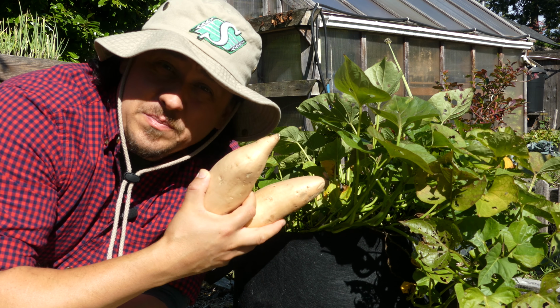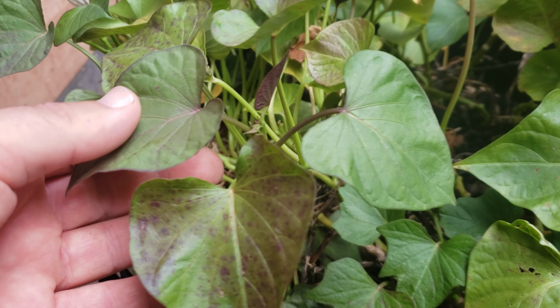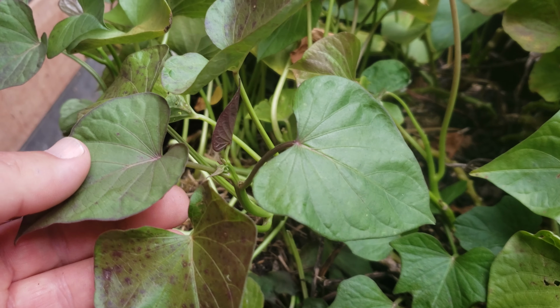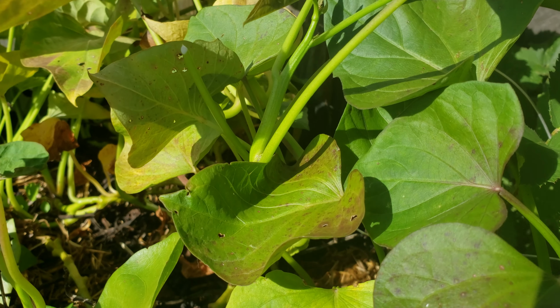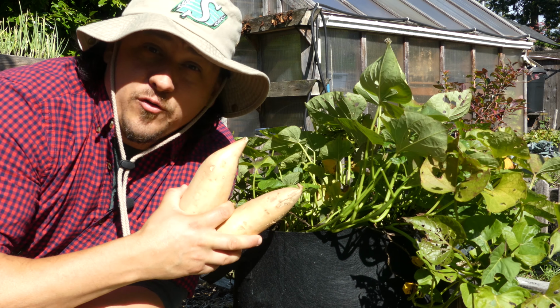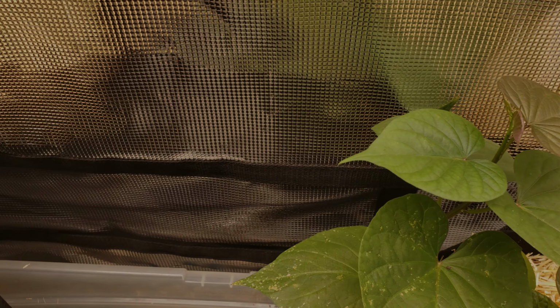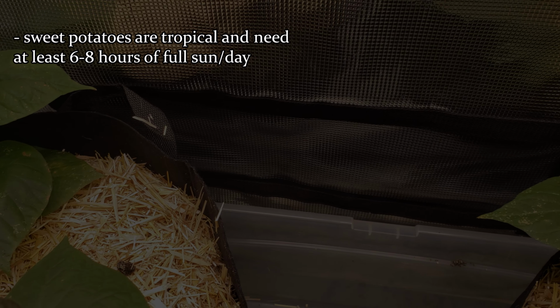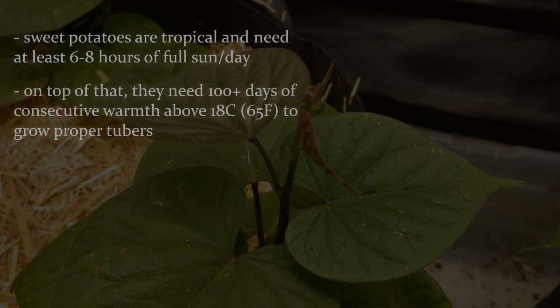As undemanding as sweet potatoes are, they do require one thing: heat. Like we mentioned, these guys need 4 months of uninterrupted soil temperatures above 15 degrees Celsius or 60 degrees Fahrenheit. And really, that's the absolute minimum. Remember, these guys are tropical. Take the number of really warm days you have in the summer and multiply that by 120.